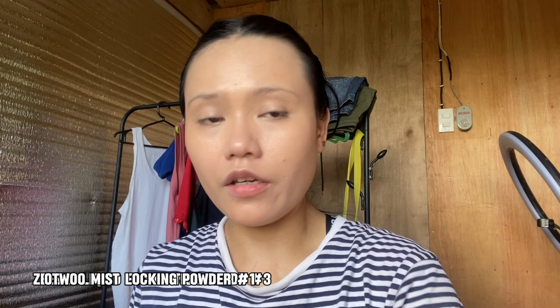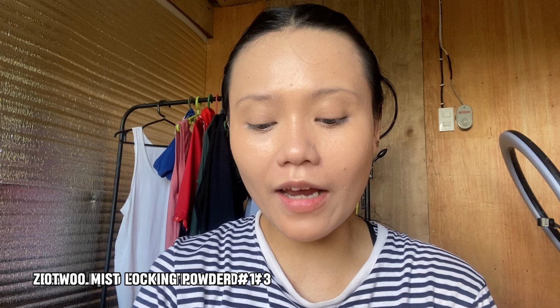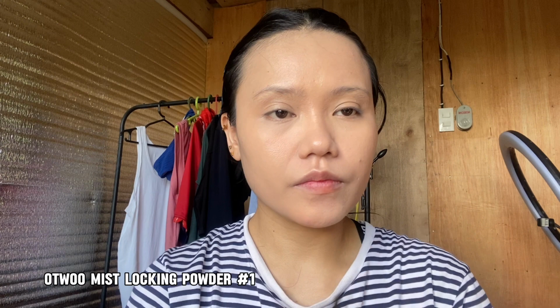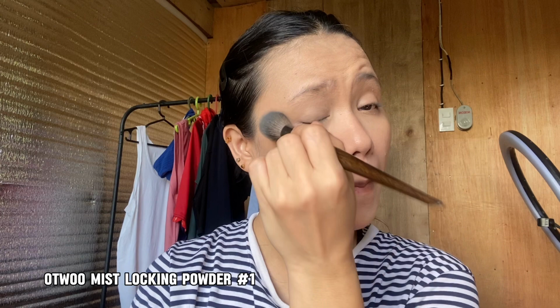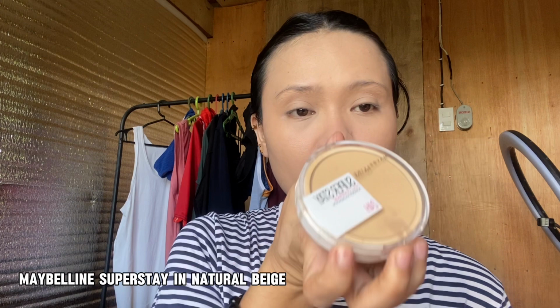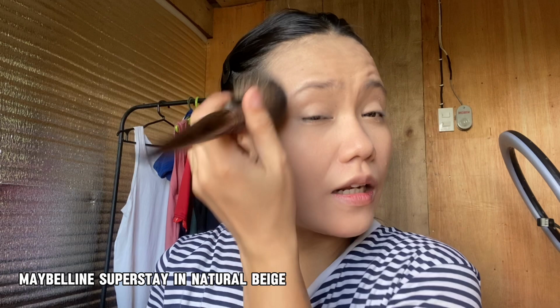Next thing we're gonna do is set our face. What I have here is the OTWOO Mist Mirror Locking Powder, in shade number 1. This is to highlight my under eye and to set the concealer that I put there. And now for the rest of the face, I am using this Maybelline New York Superstay full coverage foundation, in Natural Beige.